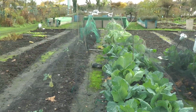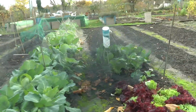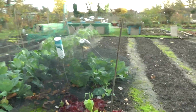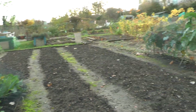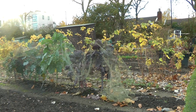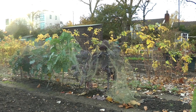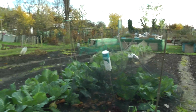But what you should notice is it's all neat, straight rows. And I suppose when people talk about allotments, this is kind of what they think about. They think of people growing things in neat, tidy rows. They probably think of old men sitting in their sheds drinking cups of tea from a flask. And some of our plots are like this.